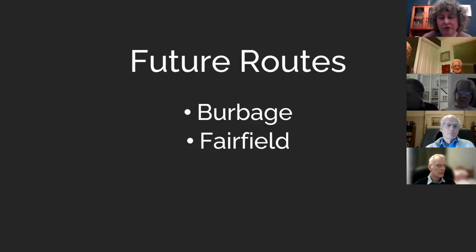For our future routes, we're interested in looking at Burbage. That's got a very different history and background to the rest of Buxton, and also a further route around the Fairfield area, hopefully starting from Ashwood Park. But we've put that one on hold at the moment because we're really not sure what the impact of the current works up at Hogshaw and around the roundabout would have, particularly on giving directions in the route.